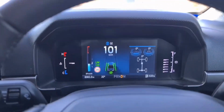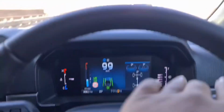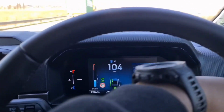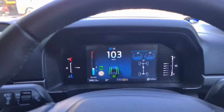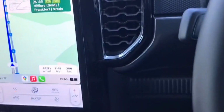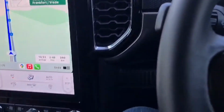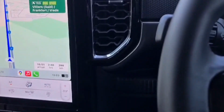It's got a speed limit. It's also got a speed cruise control button, and it's got a lot of features. As you can see, it's telling me keep both hands on the steering, and when I get tired and it senses that I've gotten tired, then it actually tells me on the screen take a tea break. On the mirrors it's also got blind spot assist, and on the radio you can actually see if there's a car to the left or right. It's got radar, so if you're reversing out of a parking, and there's a car coming fast and you can't see it, it will warn you.